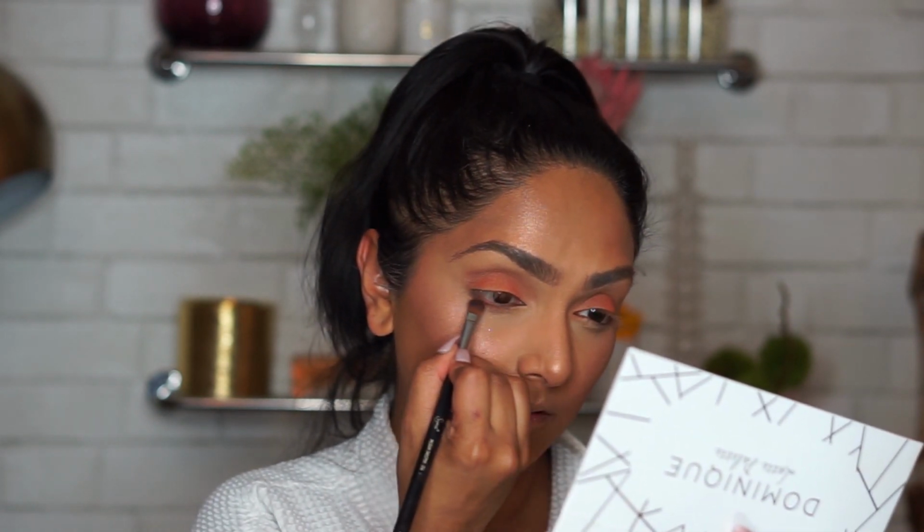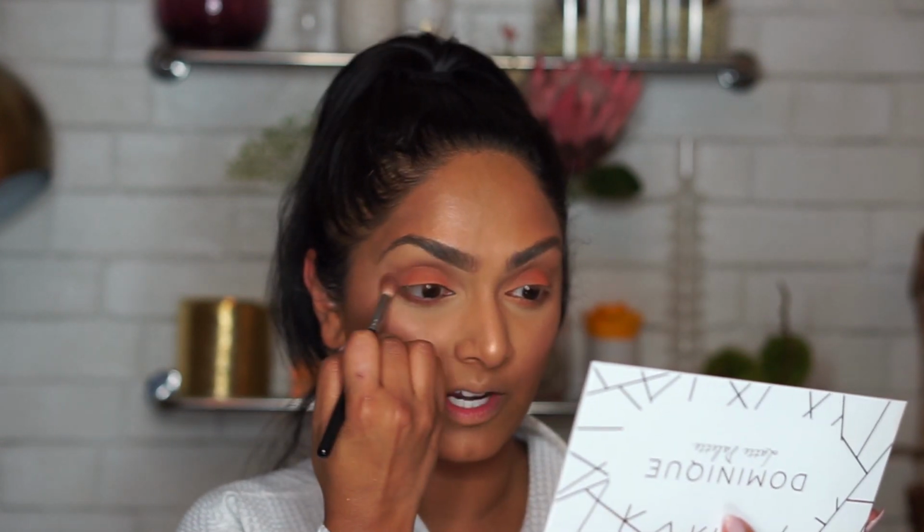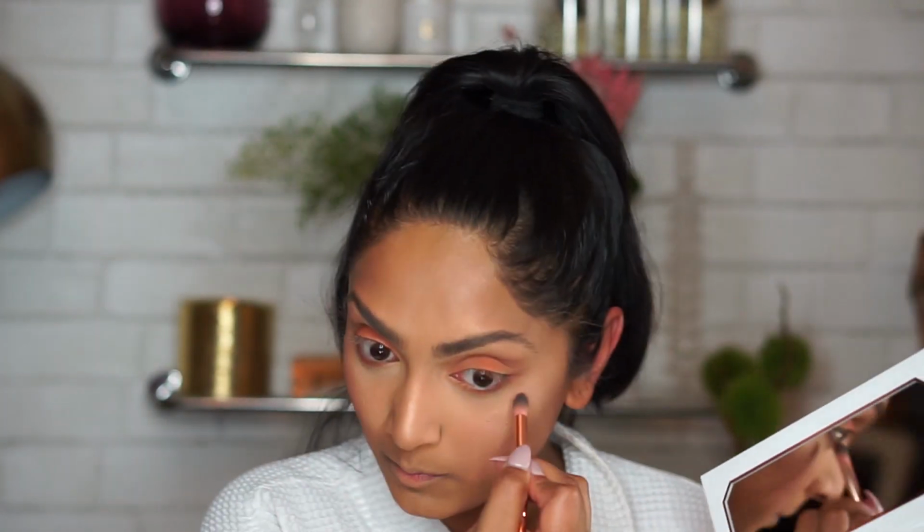This is one of those palettes I'm trying right now thinking I wish I knew how to do eyeshadow. Because I really don't, but it's that palette that makes me wish I could because the colors are so fun. If you're a brown chick and you love some fun colors, these are very brown girl friendly. This hazelnut color is really pretty, so I'm gonna figure out some way to incorporate it.